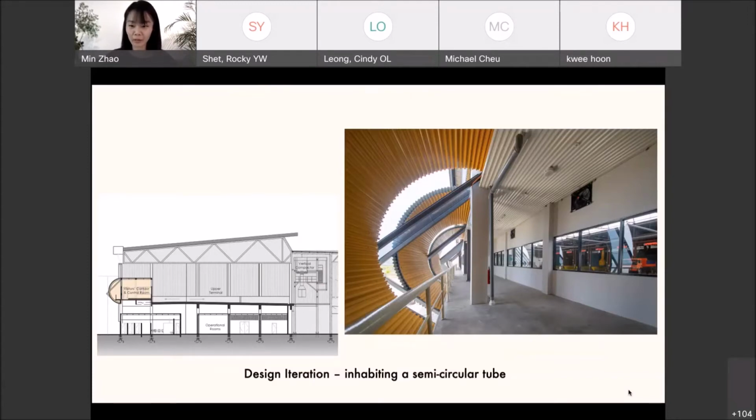As you can see on the wall, there is a mechanism. That's the mechanical ventilation designed by our M&E engineer. So it has negative pressure to ensure that this corridor that you are standing in is free from foul smell.